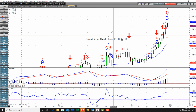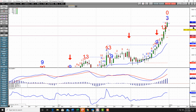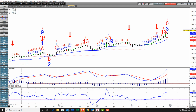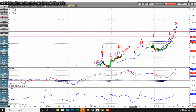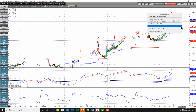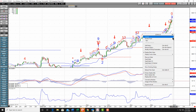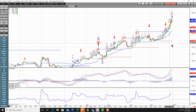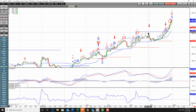Okay, so target area March corn. Let me take some of this stuff off here and reshape this thing. Again, it's the first time I've looked at this chart since I left and went on vacation. So let's take a look at what we've got. Take this off, get a real clear, fresh look, okay? First things first. What do we have? Well, this 13 jumps off the screen at me, right?